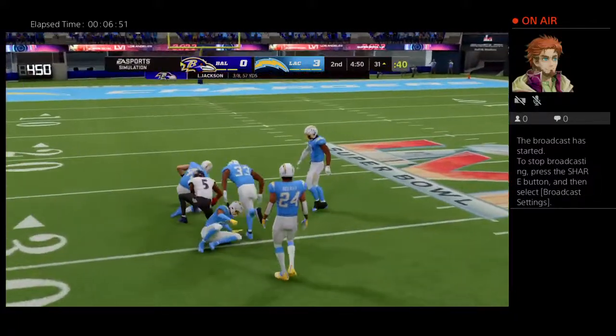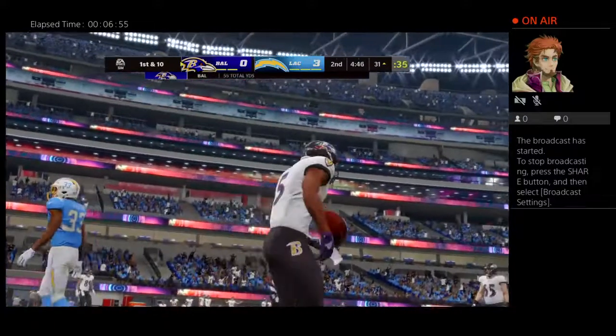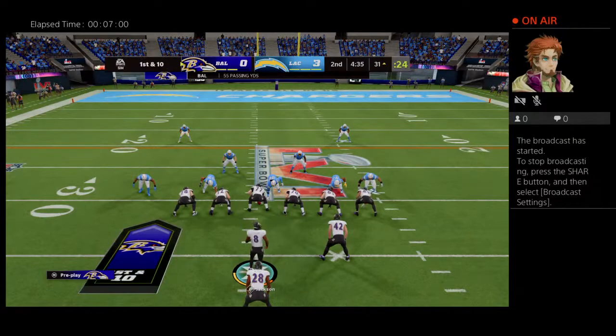Jackson throwing on target to Brown. And he's brought to the ground with another first down at the Chargers' 31-yard line. 19 yards to pick up there. Move the chains.